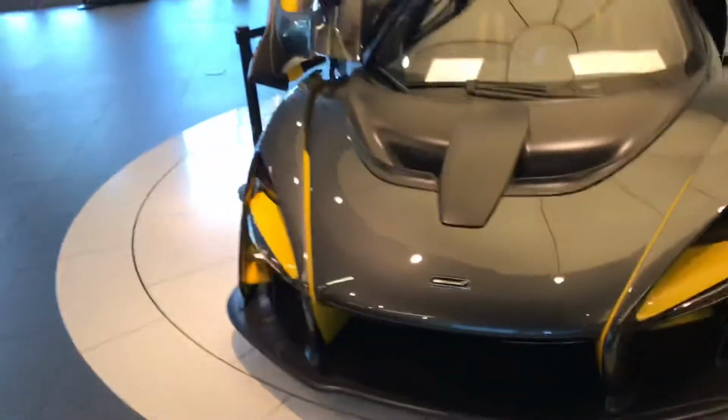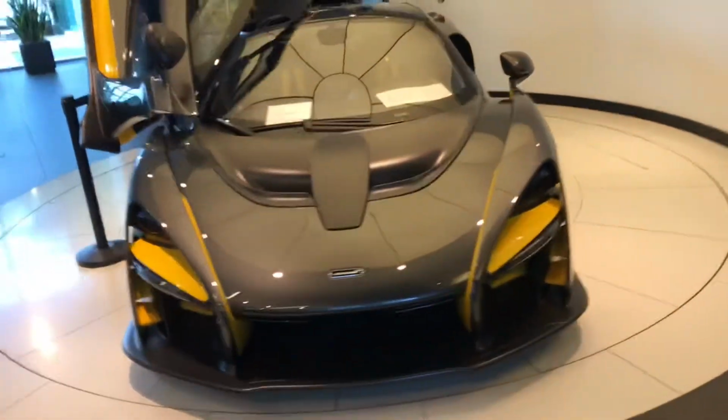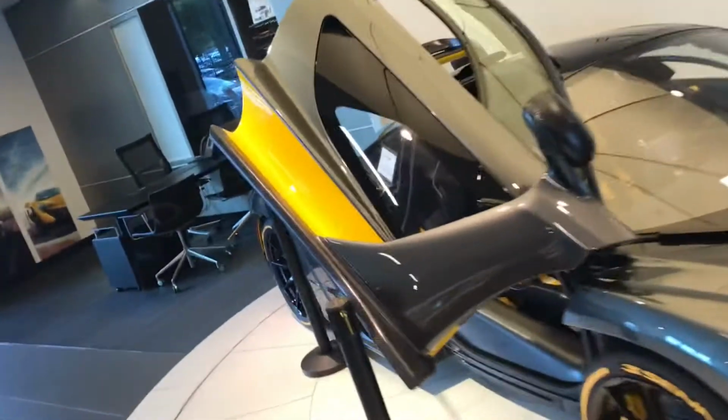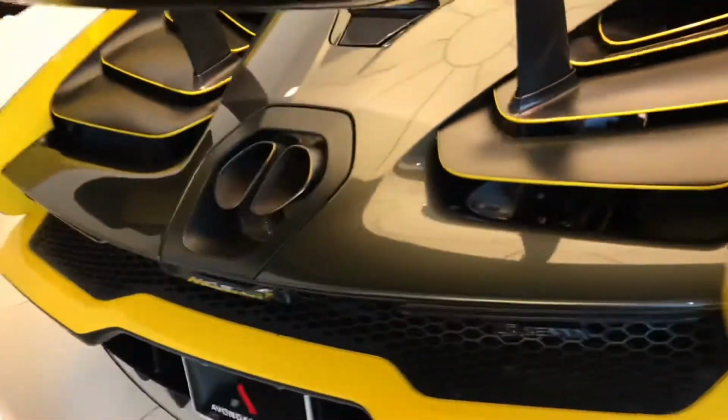I mean, look at it. It's just filled with little winglets and splitters and spoilers all over the car, and it has a little window on the side here. You can see straight through, you can see the ground. Let me give you a better look. I mean, look at this right there. It looks super, super cool. I love the wing. And the back here is immense.